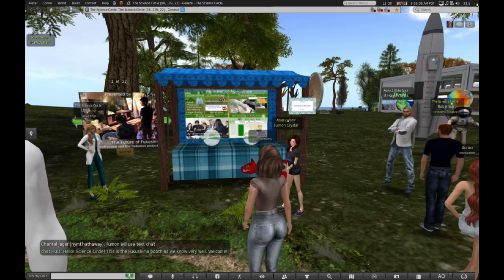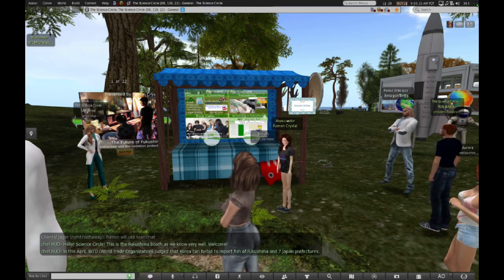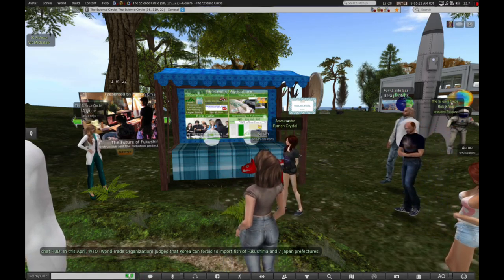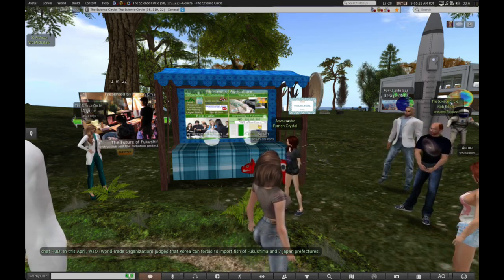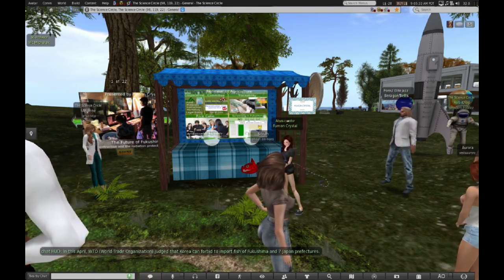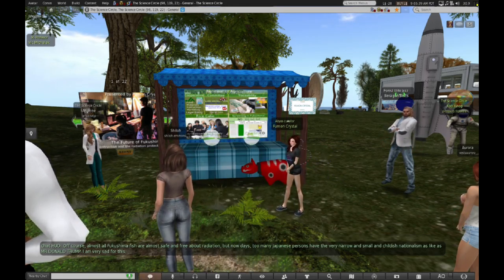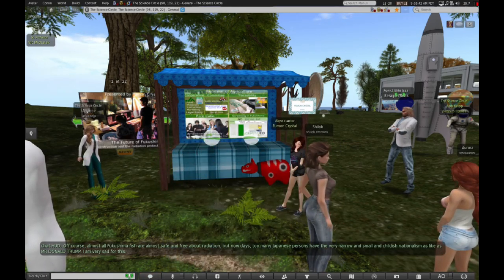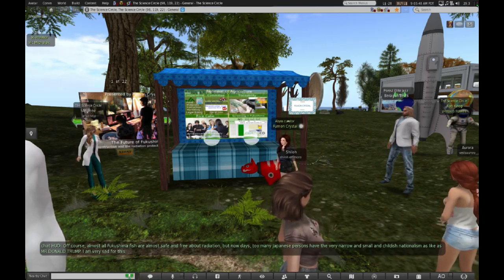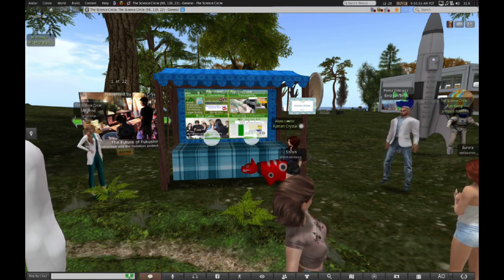Fumon welcomes everyone. Hello, Science Circle. This is the Fukushima booth, as we know very well. This April, the WTO, World Trade Organization, judged that Korea can forbid the import of fish from Fukushima and seven Japanese prefectures. Of course, almost all Fukushima fish are safe and free of radiation. But nowadays, too many Japanese people have a very narrow and small and childish nationalism, like Mr. Donald Trump. I am very sad for this.